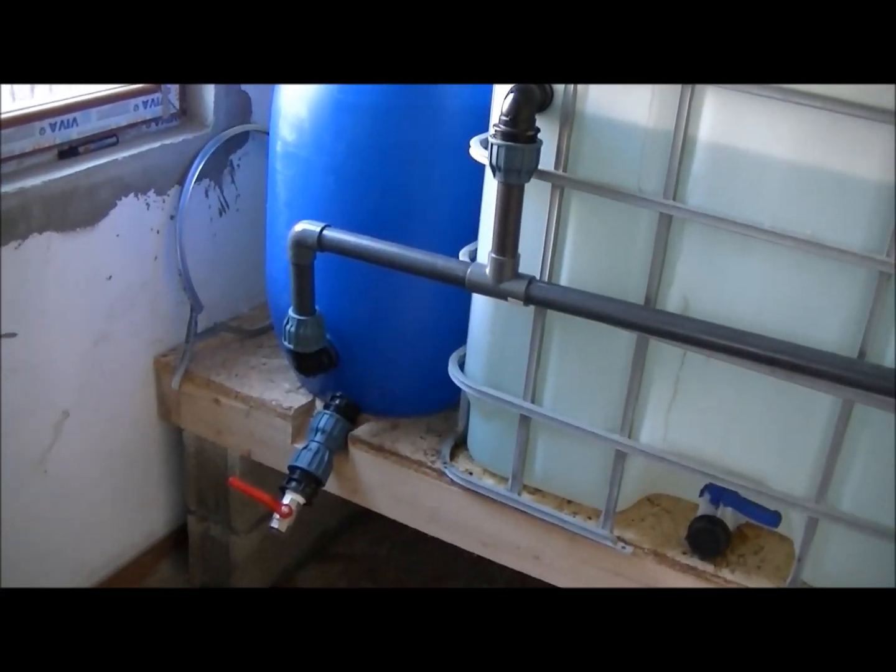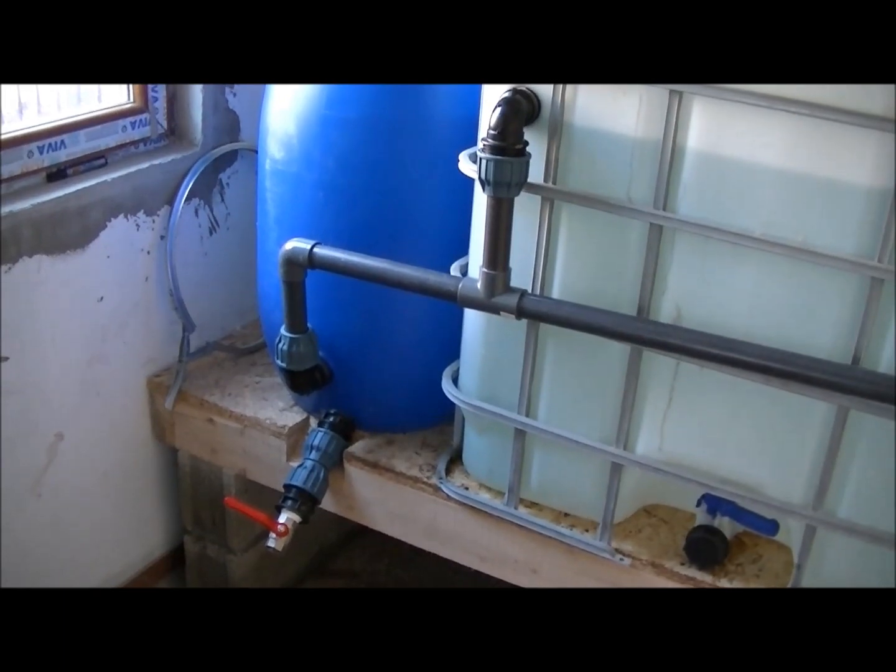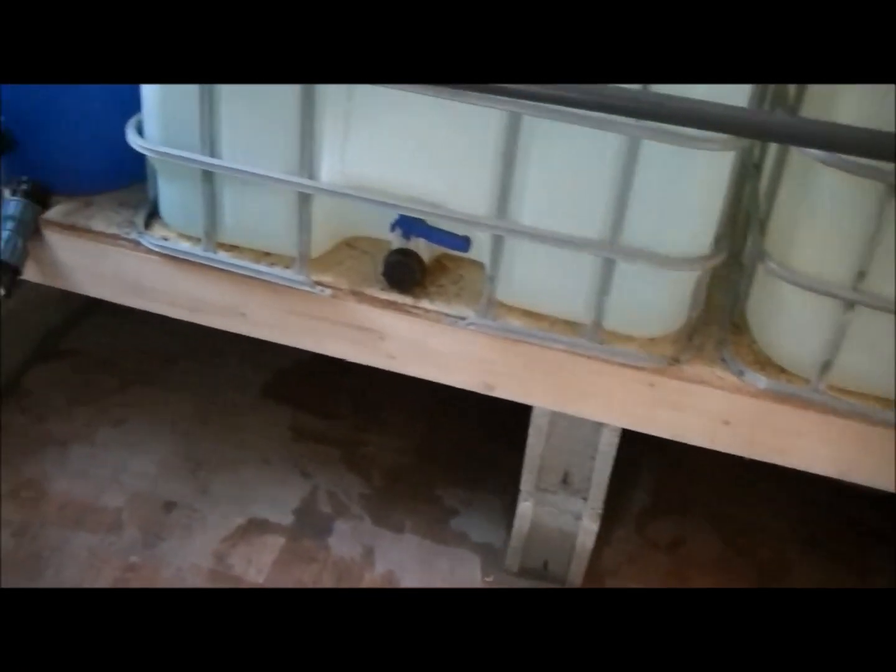We've got a drain on the bottom for getting all the solids out of the bottom. I mean, this was covered in water the other day, so it's dried up quite well.